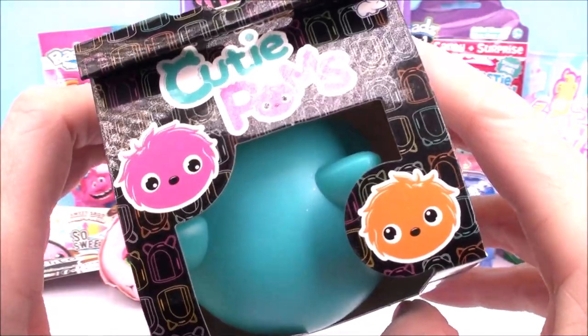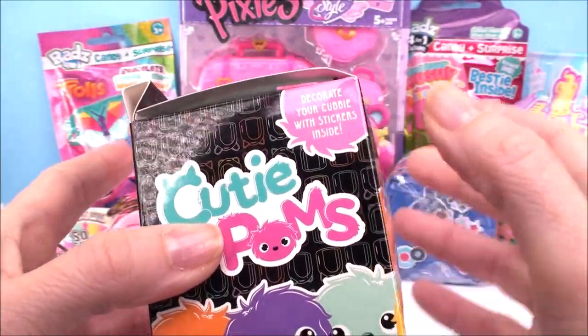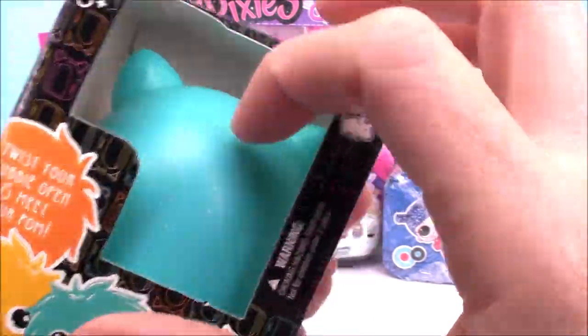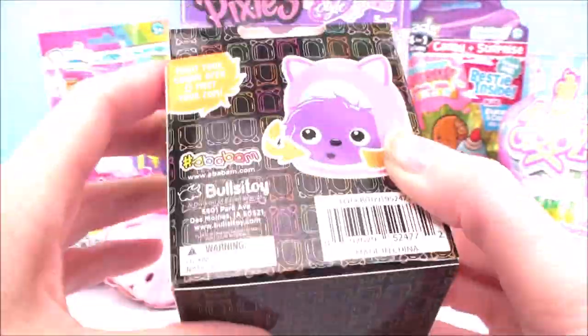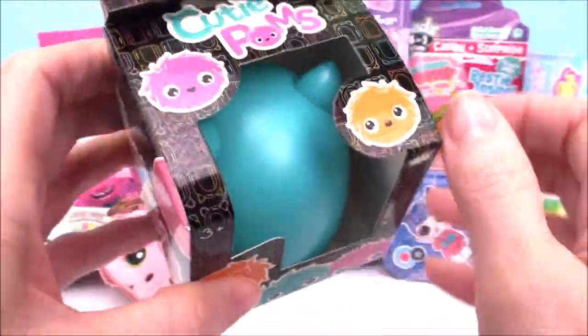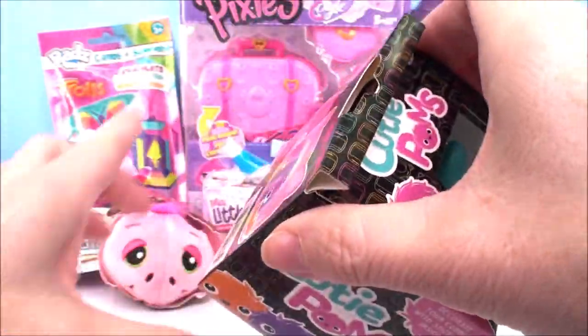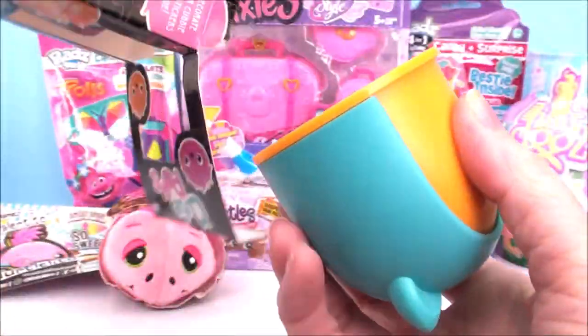Next up, we're going to check out a Cutie POMS. These are little surprise toys. They are called cubbies. That's the little house that they come in. It doesn't say here how many there are to collect, but there is a collector's checklist inside. These are brought to us from Bullseye Toy. You can find these in Target. You can also find the Babitos in Target as well. I love these. I think they're super cute.